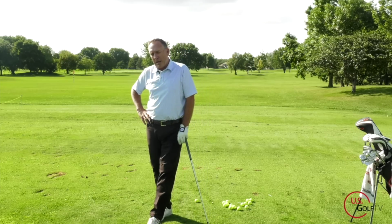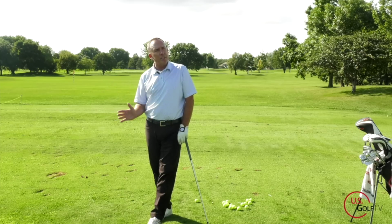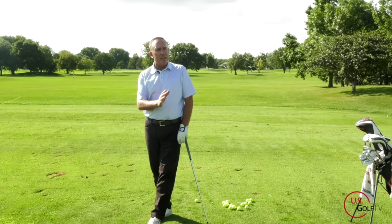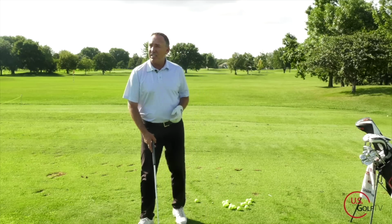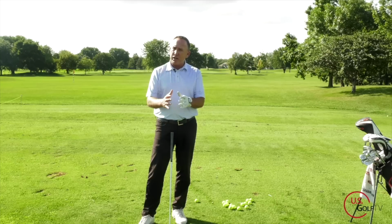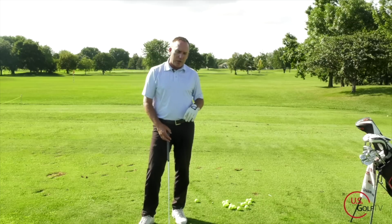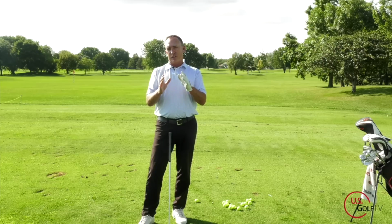The second part might be later in the round. Like, I really hit the golf ball well early in the round, but as the day goes on, my swing leaves me, I start hitting poor shots. That's a telltale sign that you do not have the framework in place to get you through the whole round.